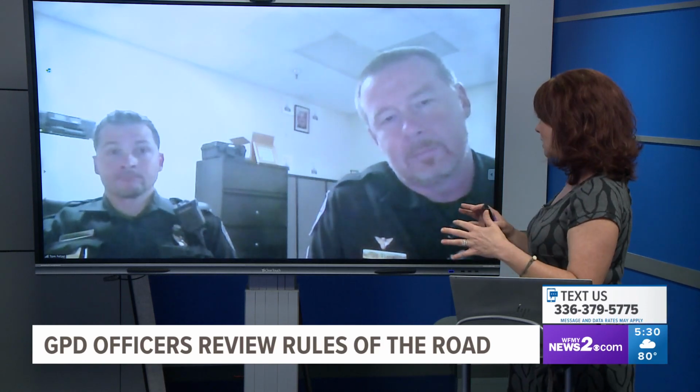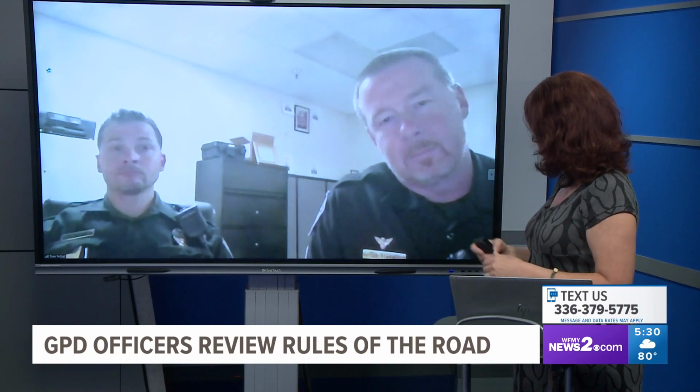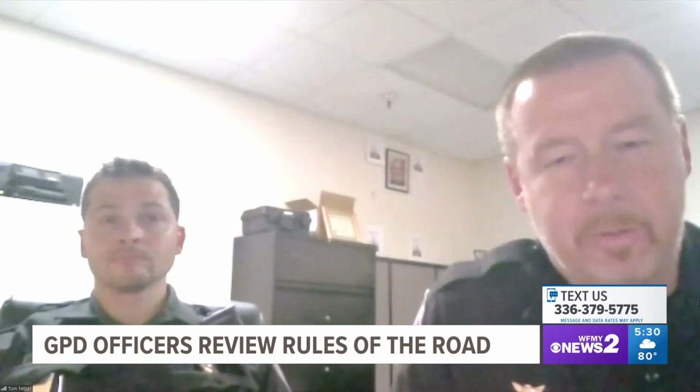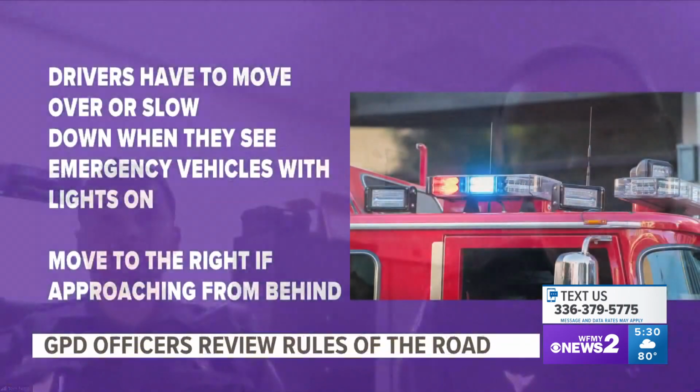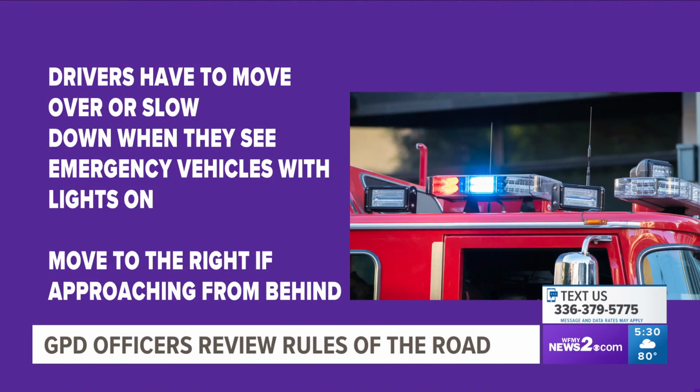All right, so first and foremost, let's talk about what to do when emergency vehicles are coming with their lights on and you're driving. The first thing to do is, if you can safely move your vehicle to the lane to the right, or if you can move it to the shoulder safely, that's the best course of action when an emergency vehicle is approaching from behind. That's the course of action that we're expecting.